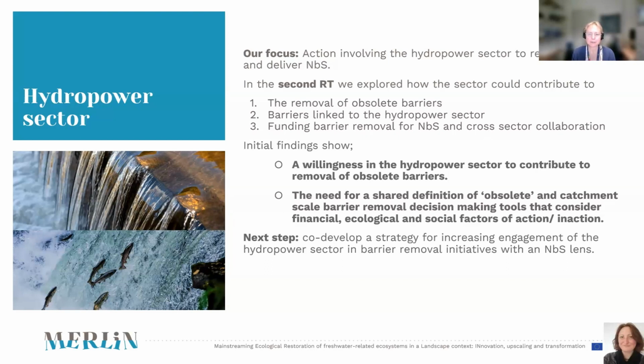First of all, how the sector could contribute to removing any kind of barrier, because we know that hydropower barriers are quite a small proportion of the total barriers in our rivers in Europe, but they can be part of the drive to remove obsolete barriers, not necessarily to do with hydropower. We also talked about barriers that were linked directly to energy production, and finally how we could fund that and how we could do that in a cross-sectoral way.